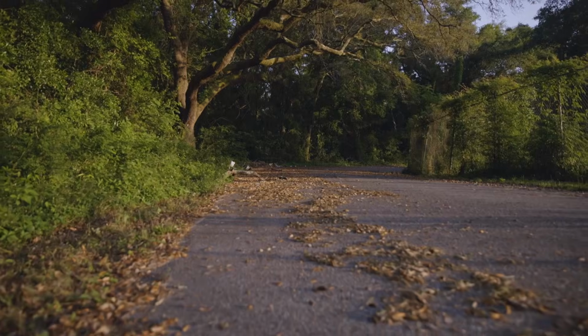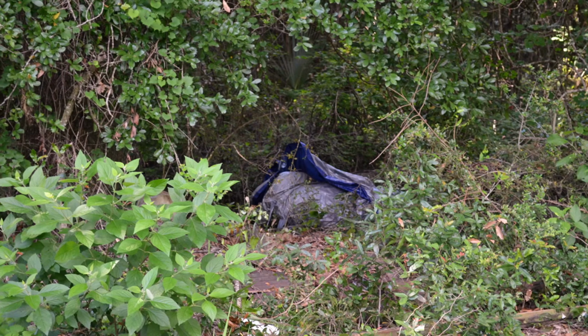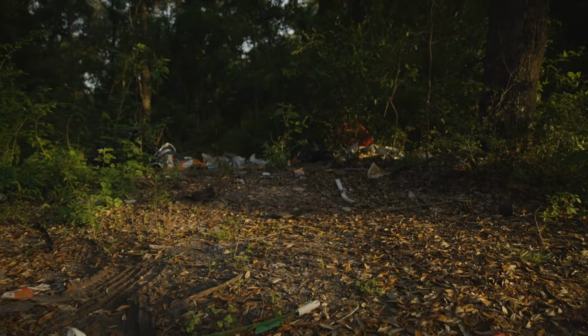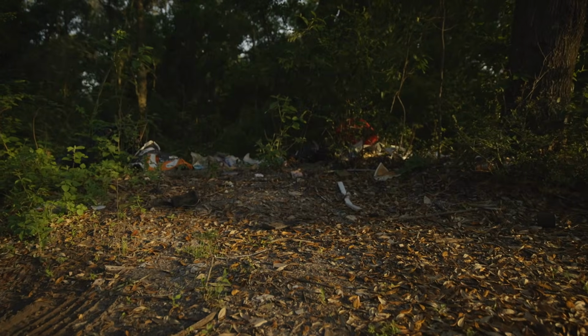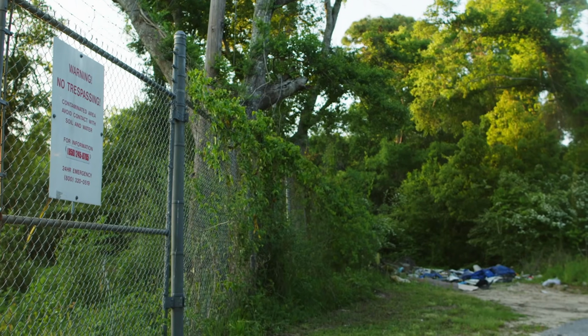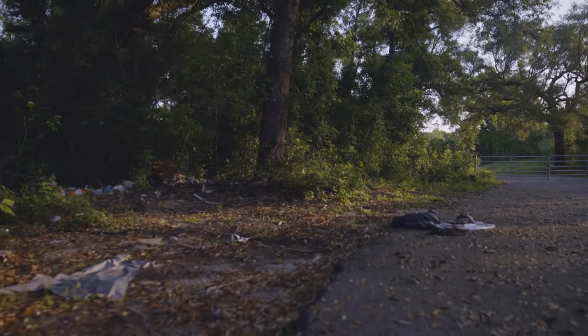Dispatch had received a call of a possible body that had been wrapped in a tarp. A lady who lives in the neighborhood was out taking her dog for a walk, as she always did, and the dog started pulling to the wood line in this area called Clark's Sand Pit. It used to be a pond where they mined sediment. So there's this giant dead end.